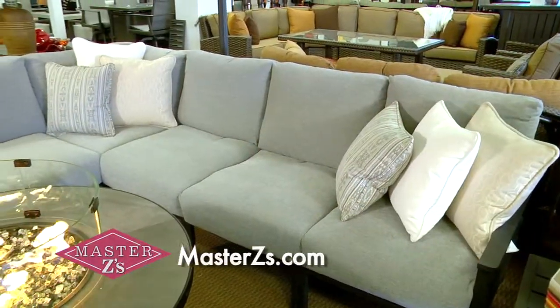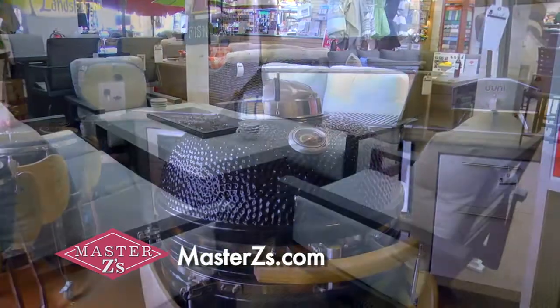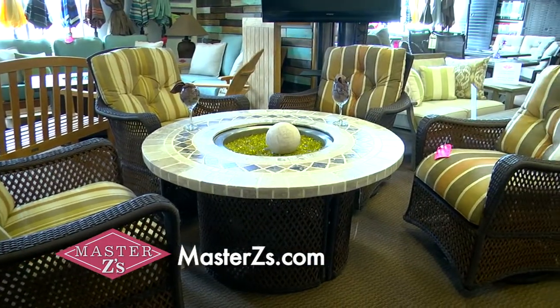It's like an extension of your living room. Absolutely. Imagine being able to have all of your friends and family over for a barbecue or for just a get together. We can give you that here at Master Z's. And remember, we always deliver and set it up for free.